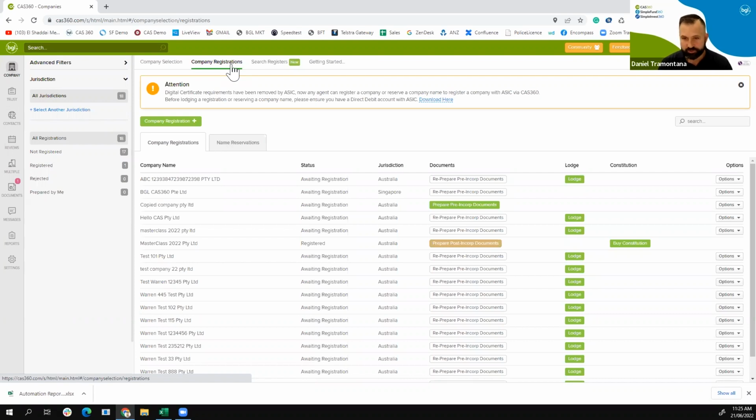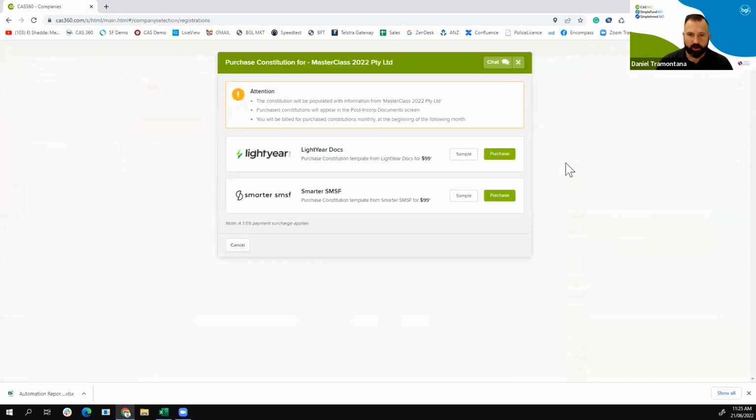So now as an agent, you can generate the 410, incorporate the company. All you need to do to be able to do that is have a direct debit set up with ASIC, so that once that form is incorporated, they pay the fee. And what we've done is that once you've generated the form for the incorporation documents, I can then go through and purchase a constitution.